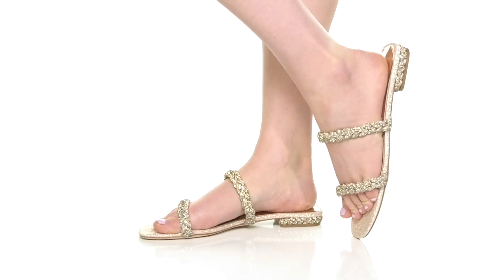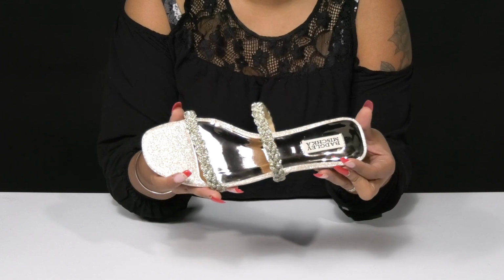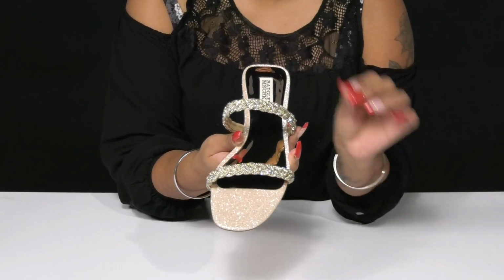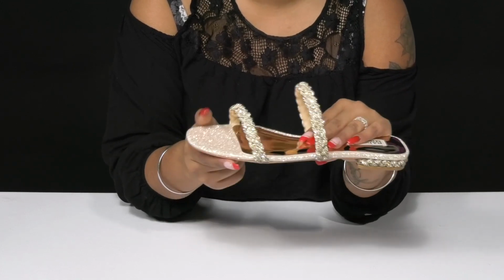Give yourself a simple yet eye-catching look when you step out in the Femme footwear by Badgley Mischka. You'll absolutely adore this beautiful textile upper that has a glittery look to it and has these wonderful jewel embellishments on those braided straps to give you lots of flair and some shimmer and shine. The open back makes it super easy to slip into, and you'll love this beautiful classy toe silhouette.